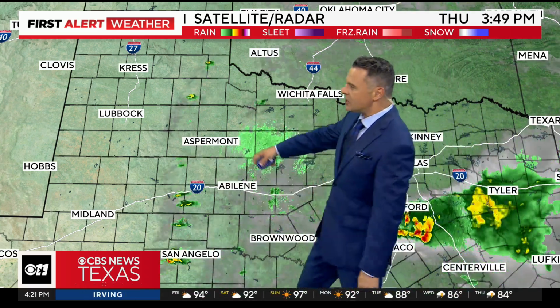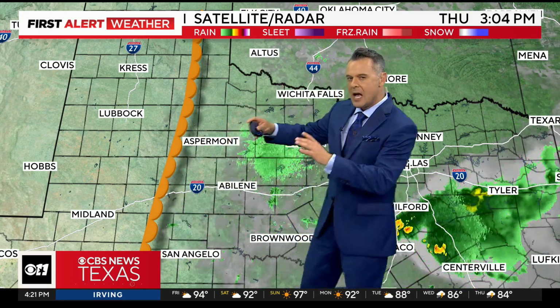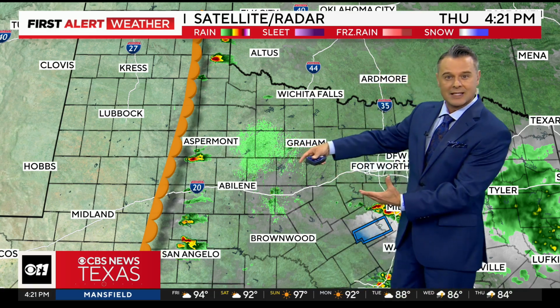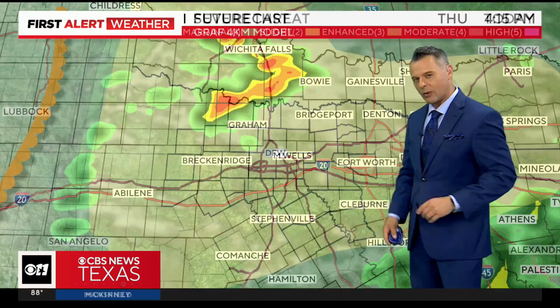Now, this is what I'm watching to the west. See how the dry line is developing, these storms along the dry line, so there's better instability further to the west. I'll be interested to see if these storms can actually gain some strength and hold it as they get closer towards North Texas into tonight. So that slight risk of severe storms that I talked about, it does include all of North Texas.